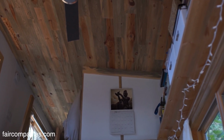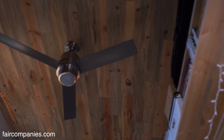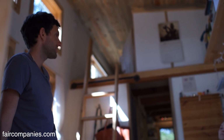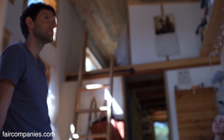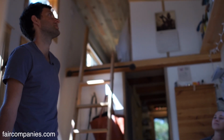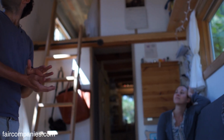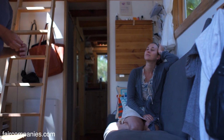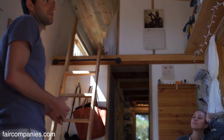You have a totally custom house. Yeah, it's every inch of it. That's what feels so good about it, is it's our house. It's not just a house that we moved into. It's really our house. And that's pretty special. Most people don't, I mean, that's just not a common concept. Most people don't think that they could build their own house.